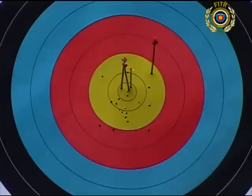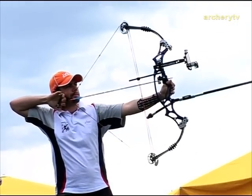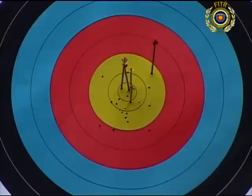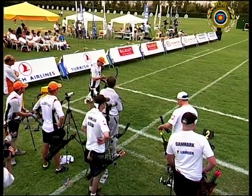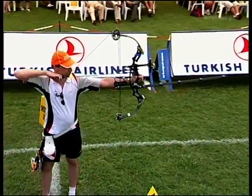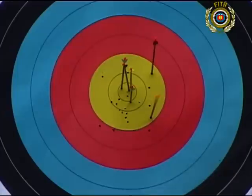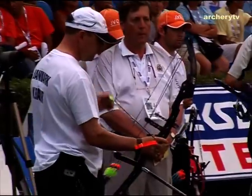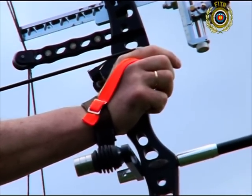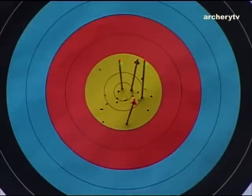10 points. X, 10 points. Final score for Netherlands unofficially, 225 points. X. 2 arrows to go for Denmark.